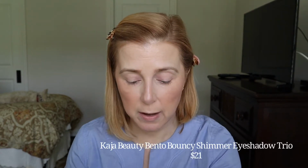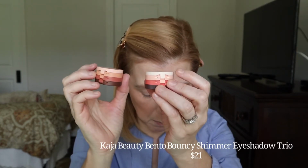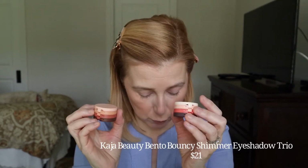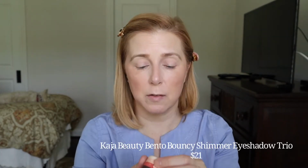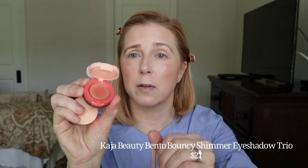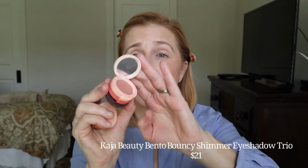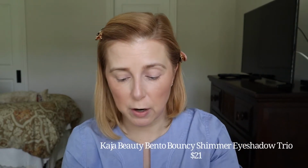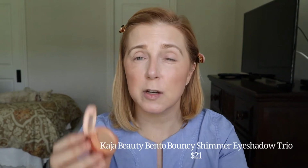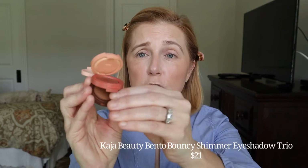I really love this. Okay, so for eyeshadow, they picked the Kaja Bento box. They're called the Kaja Beauty Bento Bouncy Shimmer Eyeshadow Trio. And I have 2 of these. One I got last year, and it has 3 different shadows in it. This one's called Orange Blossom. It's really pretty, but this is 3 shimmers. So this year I got one that has 2 mattes and 1 shimmer, and this one is called Spiced Ginger.